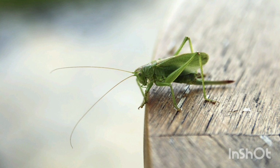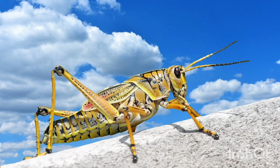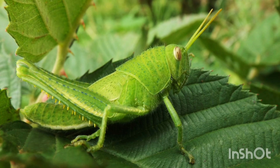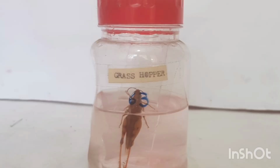Pronotum. The pronotum, a shield-like structure that covers part of the thorax, is often ridged or keeled. Compound eyes. Grasshoppers possess large compound eyes, which provide a broad field of vision.